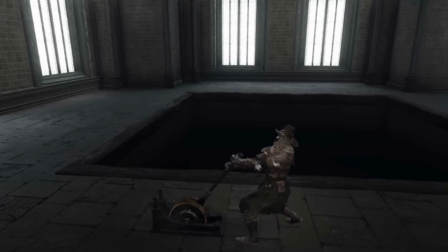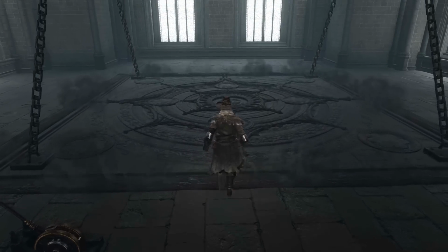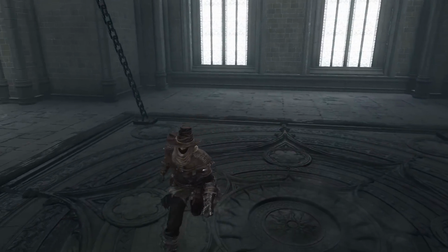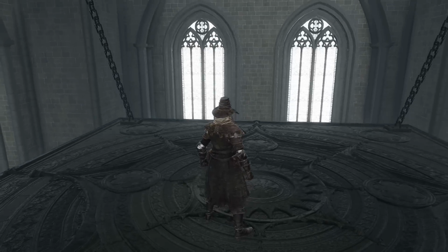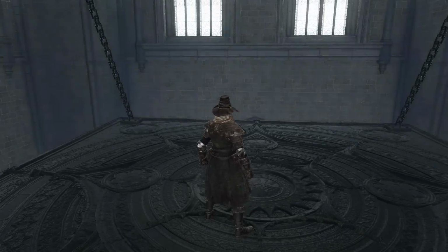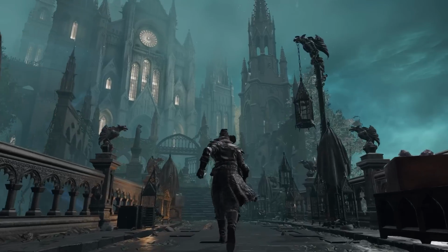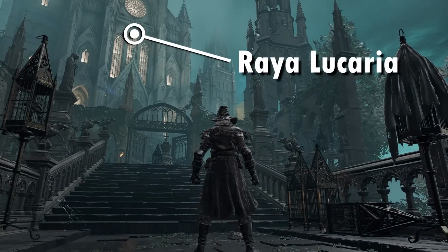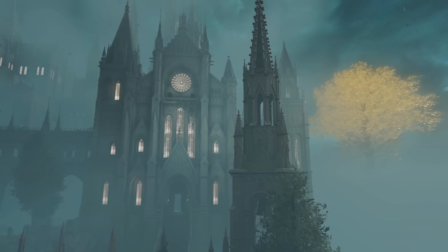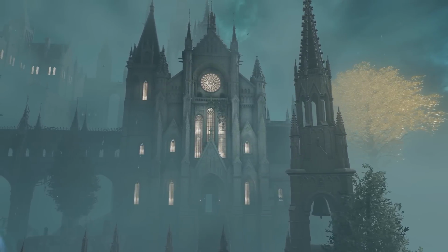Up we go. I will give the entrance to Raya Lucaria some credit. The surface area of the elevator is quite large, which means it's difficult to fall off. If you do, you're either incredibly reckless, or your brain is moving at half speed. For my money, the Academy of Raya Lucaria is the most beautiful place in all of the Lands Between. However, just because a place is beautiful does not make it safe.